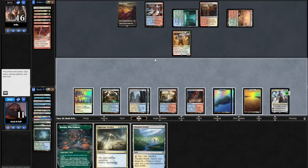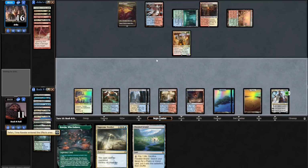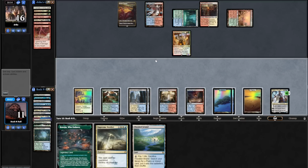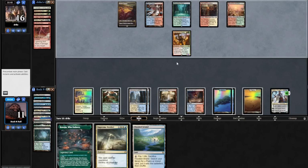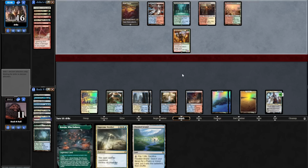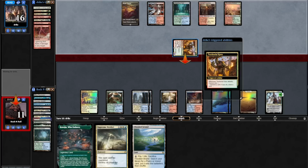Okay, I'm just gonna flash Supreme Verdict this turn. Hope they play a haste creature pre-combat. And I can also let the Kavu attack, and if it comes towards Teferi, I can ignore it. And maybe they play a second creature. They get the trigger, but we'll see if that matters. If it attacks me, I'll Wrath it. If it attacks Teferi, I'll let it ride.